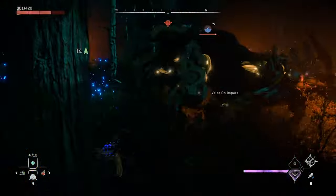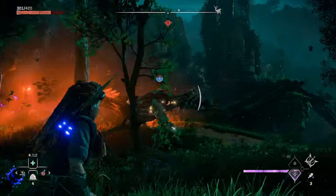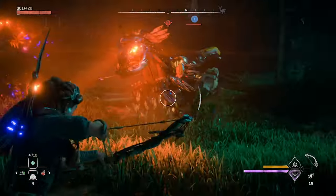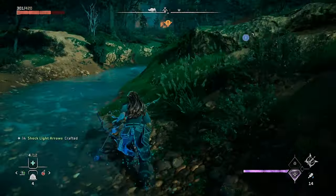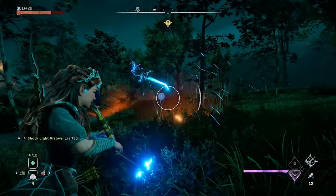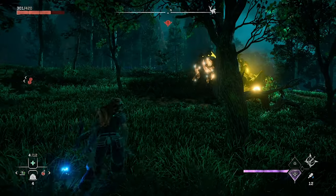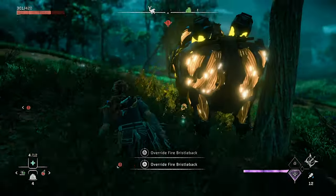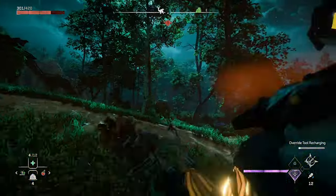Yeah, that's kind of working. I know it's a different type of Claw Strider. Nope. I want to get you while you are... Oh, you're way over there. I don't think I'm going to be able to hit you. Not accurate enough. Whoa. Okay. We'll override this guy. See what he does.